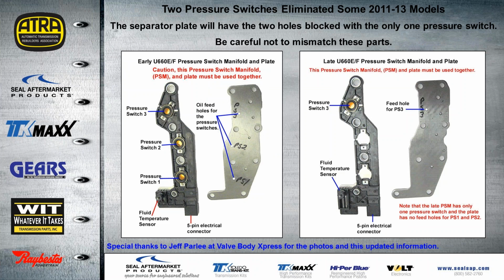Here's some information I just received from Jeff Farley over at Valve Body Express. He sent me over these photos and gave me this updated information. There's 2 pressure switches that were eliminated in some 2011 to 13 models. There's really no rhyme or reason to which models will or will not have the 2 switches eliminated. So the one thing we want to warn you here is we don't want to mismatch these. Obviously, the plate with the single hole in it goes with the 1 switch, and we want to keep the correct plate for the pressure switch with all 3 switches on it. We also have the fluid temp sensor as part of that pressure switch assembly.